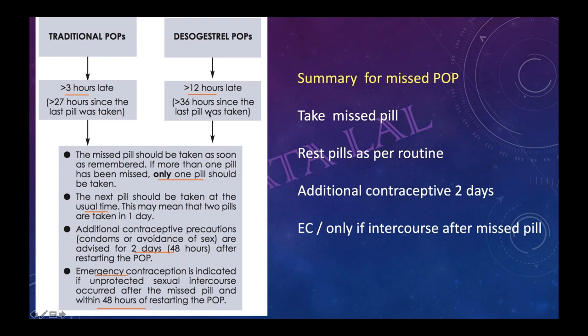Okay. Now come to the second pill, that is the desogestrel pill. Yesterday the patient took it at 8 p.m., today she has to take it at 8 p.m. These are 24 hours. If she takes the pill next day morning at 8 a.m., that means 12 hours. If she takes it within 12 hours, she has to do nothing. But if she takes the pill in the morning after 8 a.m., that means she is late, more than 12 hours, then she has to do all this. Okay, ma'am, got it. Is it clear? Yes, 100%, ma'am.